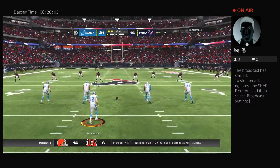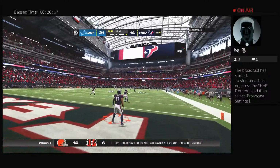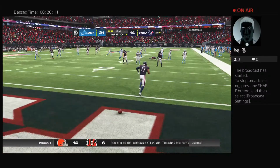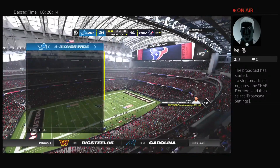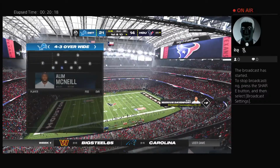So not much time to speak of remaining in this first half as the kick's away. And not wanting to risk anything here late in the half, he'll just take a knee, and they'll bring the football out to the 25.